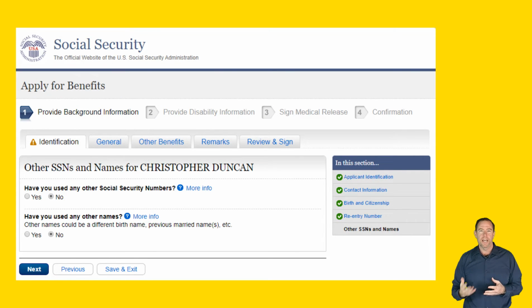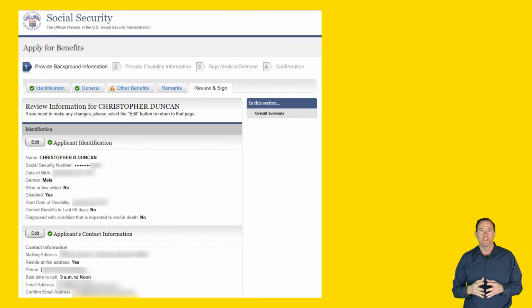The next page asks if you have used any other Social Security numbers or names. After this, it should take you to the review information page. Again, mine here is going to look different than yours because in order for me to get these screenshots, I had to pretend I was enrolling in Medicare because of a disability.